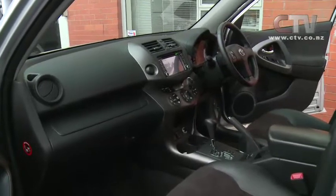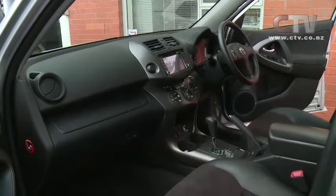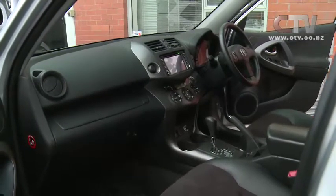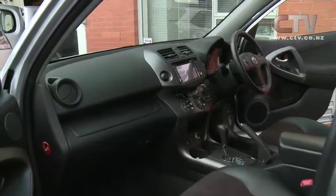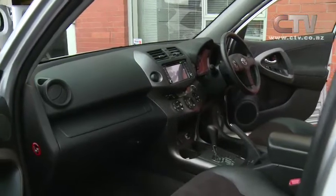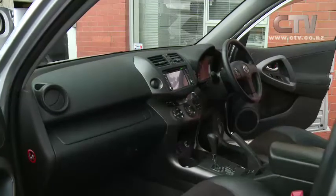OEM audio in-car media unit, which of course is exclusive here to REM Cars. The guys here are absolute techno freaks, love it, and this is their own invention that they've put in here. They are being sold New Zealand wide, but it is the birthplace of Christchurch. The OEM audio in-car media unit is specific to this vehicle.